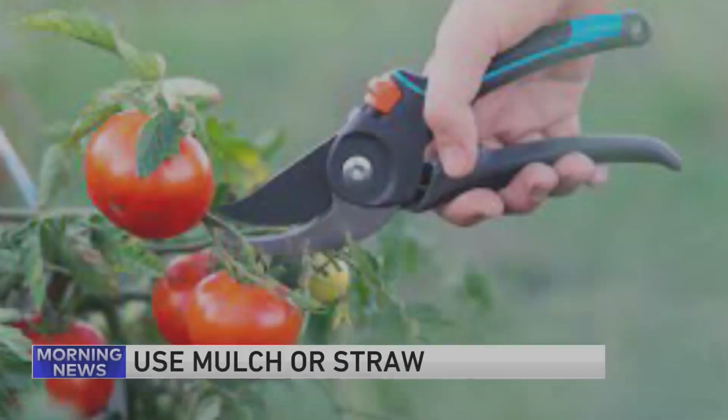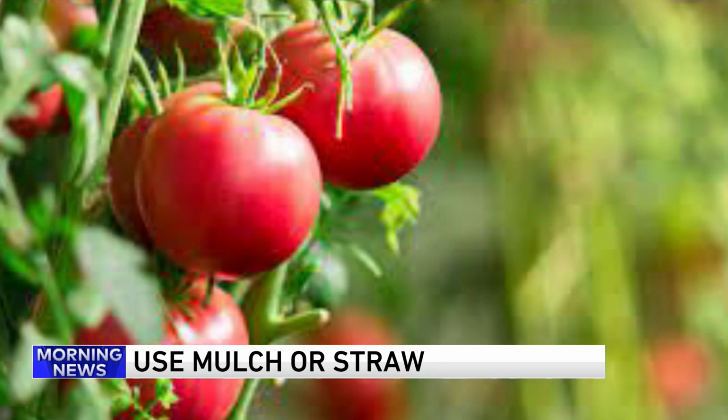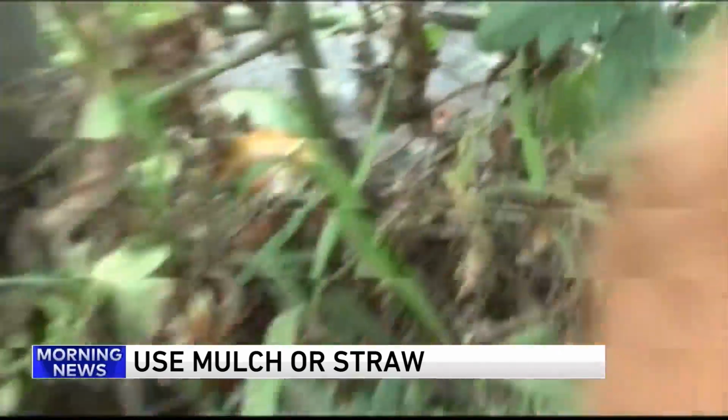Drip irrigation systems or just the covering of the soil with an inch or two of mulch or straw around those plants can keep the soil from drying out between waterings and therefore possibly prevent blossom end rot too.